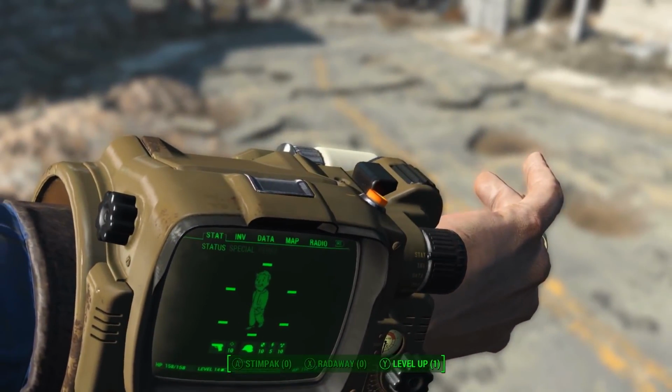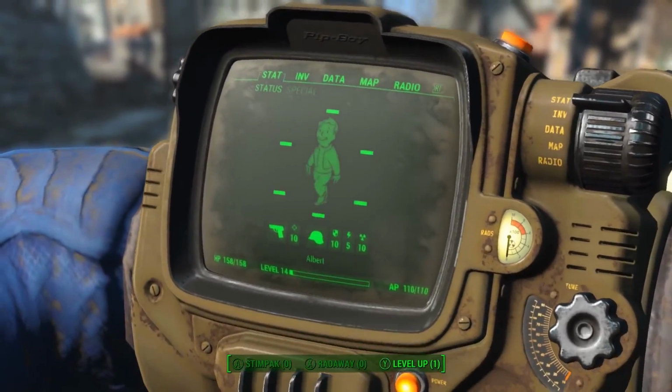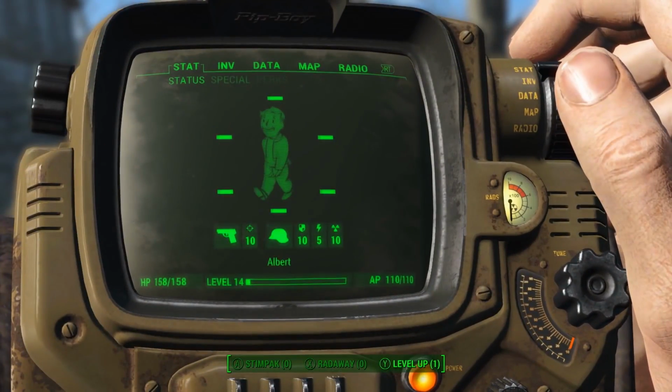Perhaps certain characters will notice you're wearing your wedding ring and react differently depending on the situation. For example, maybe certain characters are less likely to engage in romance if you're wearing the ring. Food for thought. Anyway, back to the Pip-Boy. Currently it's showing the Stat tab. Within the Stat tab are 3 submenus: Status, Special, and Perks, all of which are pretty self-explanatory.